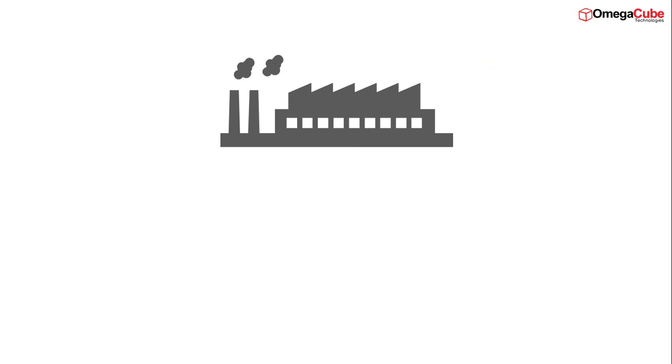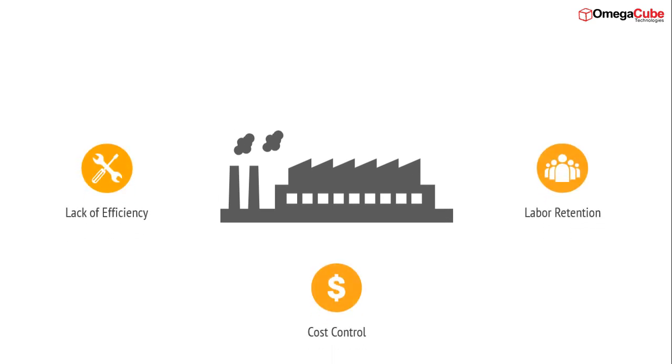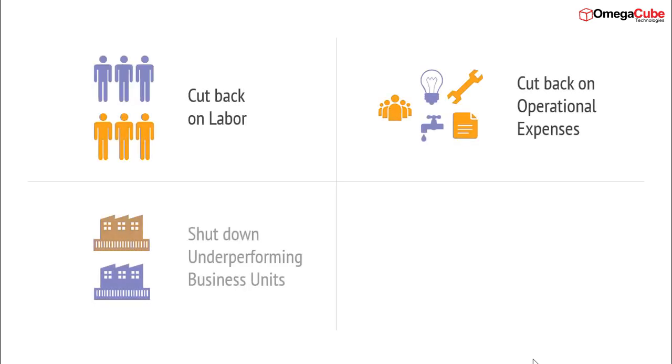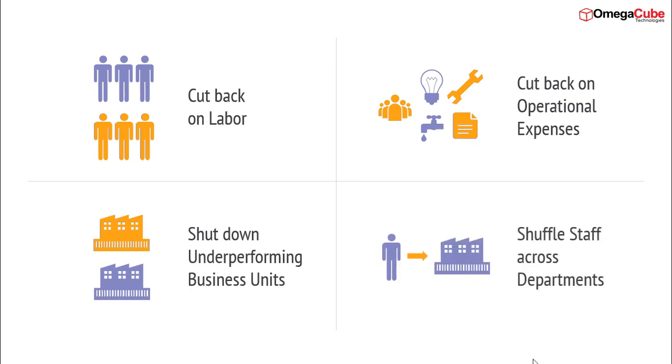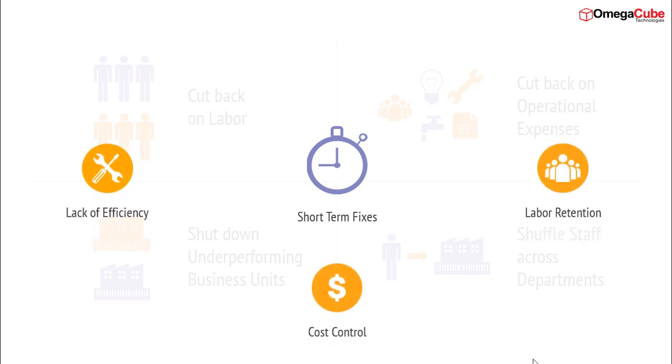Faced with challenges such as cost control, labor retention and lack of efficiency, their immediate response is to cut back on labor and operational costs, shut down underperforming business functions, and shuffle staff across the organization with the hope of increasing efficiency and increasing personnel skills. However, these are short-term fixes. The problems are still there, and they won't go until decisive measures are taken.